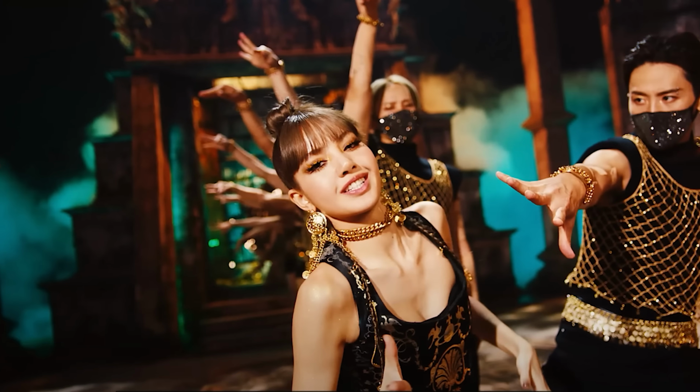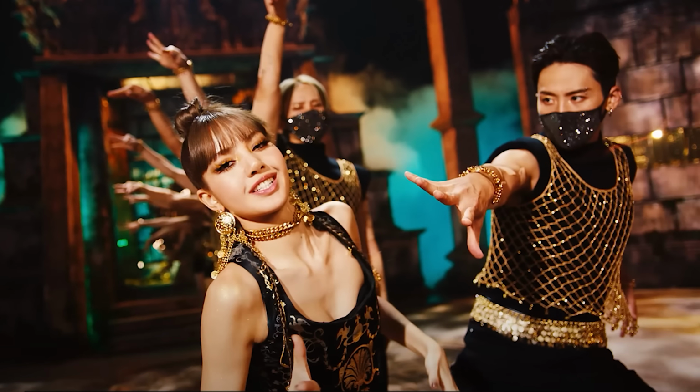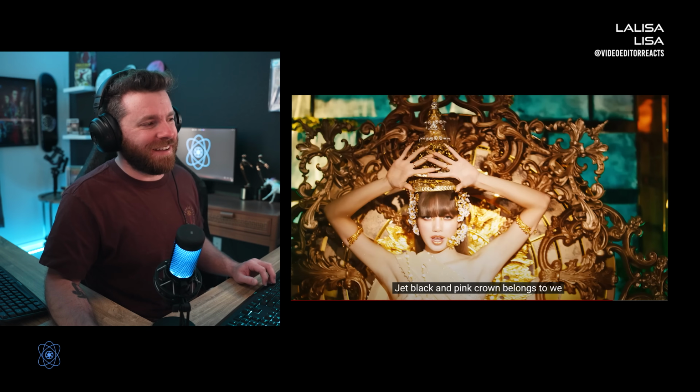I will give a shout out to costume design. Wardrobe, you killed it in this because it matches perfectly with the style of the music and how it's switched. It's almost very Egyptian-ish. Jet black and pink crown belongs to we. Oh, is that a call out to Blackpink?